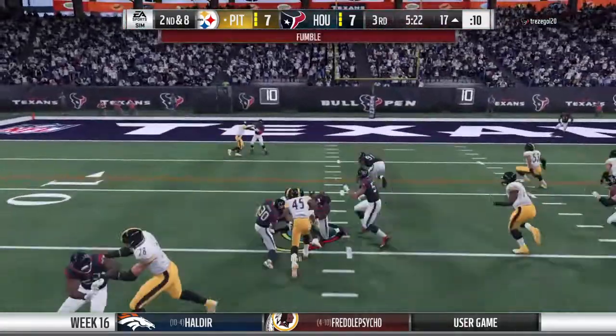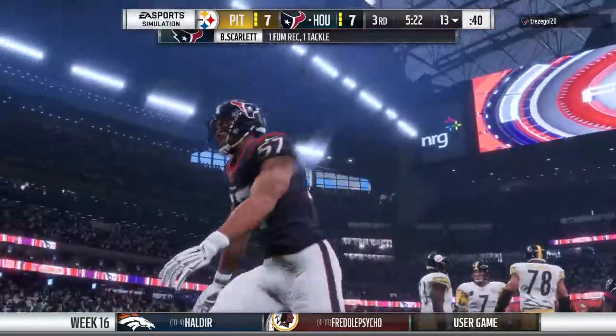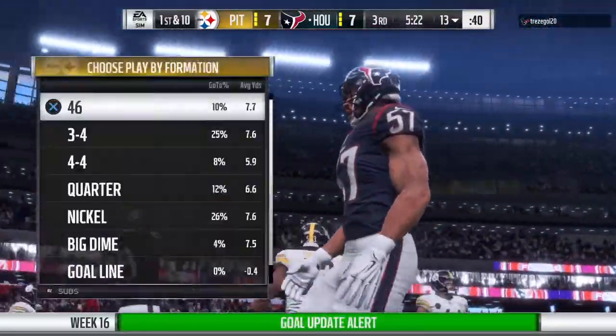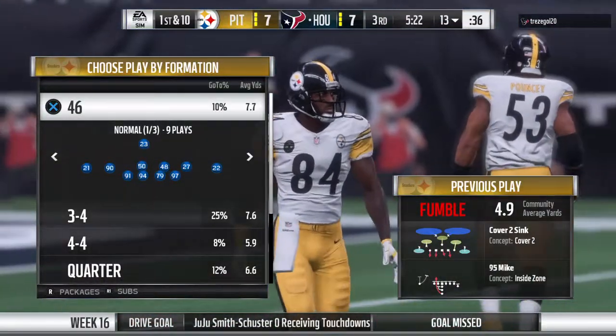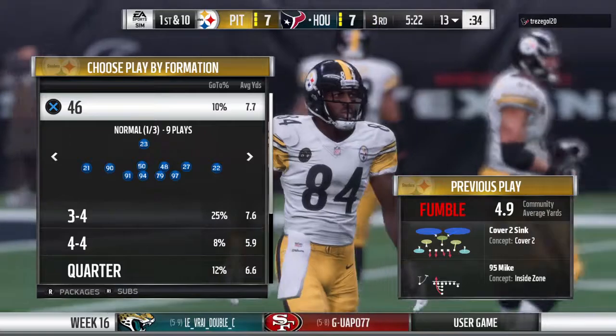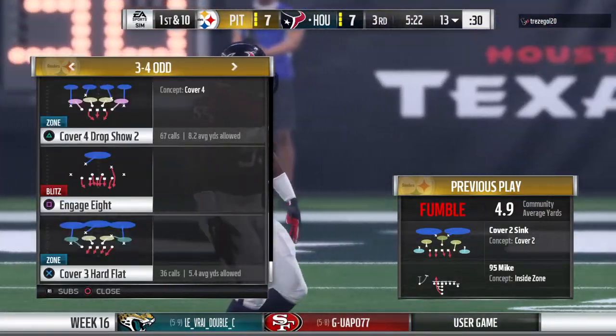Now Roethlisberger going to hand to Bell. Now Bell hit. He lost the football. And the Texans scoop it. And a big turnover there as his guys will get the football back. And at this stage in the game, sure, you wanted the touchdown. You're already in the red zone. But, boy, you squandered a chance to at least get the field goal there.